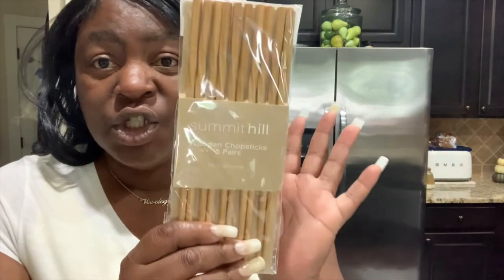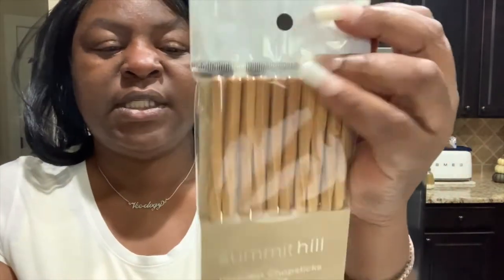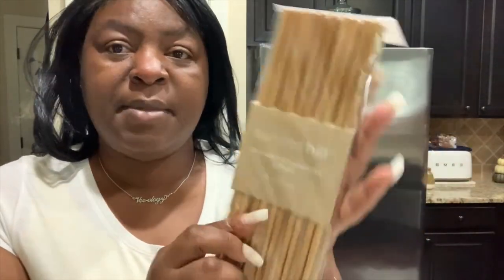So I went into Ross and didn't see anything, but I have one thing, which is my daughter loves chopsticks. So I picked up these chopsticks. They were $2.50. There are wooden chopsticks and it's 5 pair and it's made by Cement Hill. So I did pick that up.